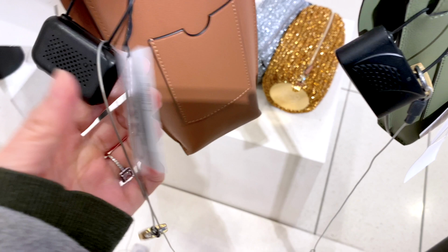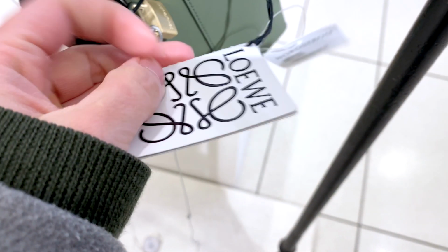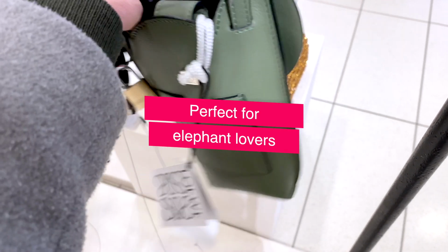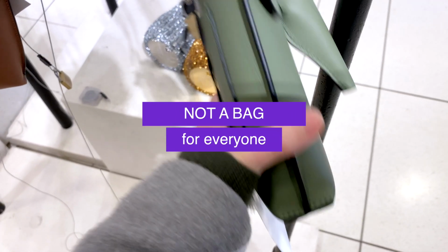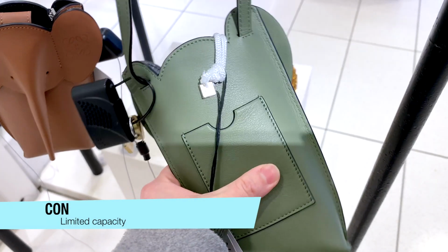It's one of those ones that are kind of like, if you love it, you love it. If you don't, you don't. It does come in various colors, and then there is this olive green one as well. I think it's a really ridiculously adorable, cute bag, and if you love elephants, it's the perfect bag as well. It's a very structured bag, but let's address the elephant in the room here. It's definitely not a bag for everyone because it doesn't have large capacity. So I think size is a huge limiting factor for this bag. It's not super functional, and it's not super easy to get in and out of.